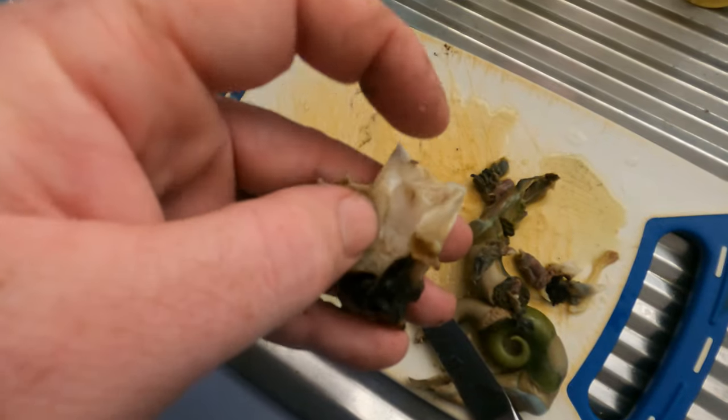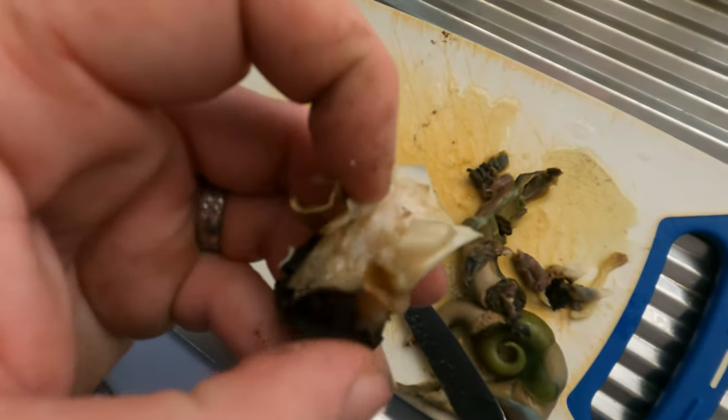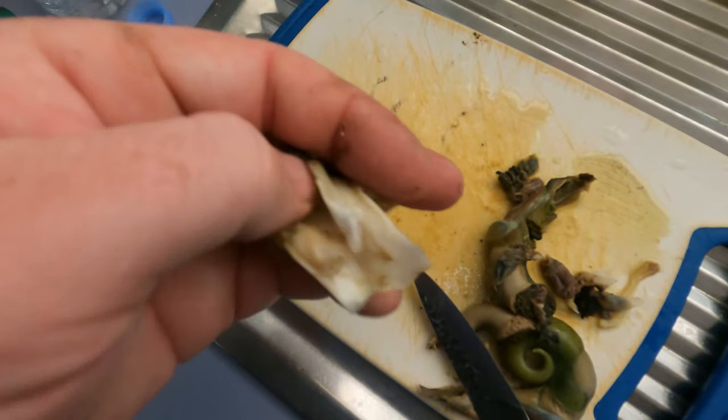Yeah, so just the same as with the abalone, you have that little section you've got to dig out, like a bit of a poop tube. The snail's got the same thing. It's on the back there, so you just make a cut from there to there and then just push it all out.